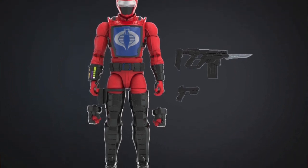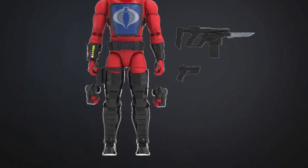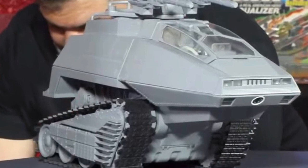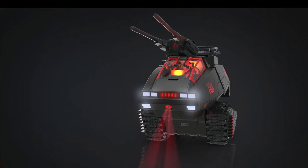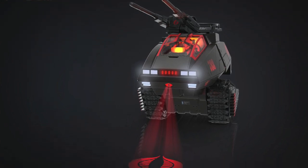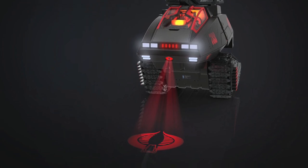Now, something that they're doing different with this one is they're actually throwing in an early bird action figure. So the HISS tank itself has working treads, it has electronic lights. It's got headlights, it's got backlights, it's got a little Cobra spotlight, and you can do the lights in different patterns. So it's battery operated, so that's pretty cool. The treads do work on it.